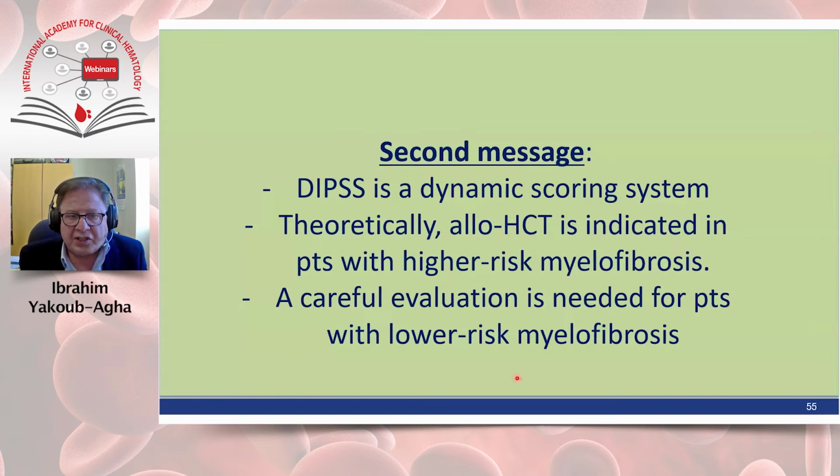So my second message is DIPSS is a dynamic scoring system. You need to assess your patient on a regular basis. It's not weekly or every month, you know, because myelofibrosis is still a chronic disease, but at least 1 or 2 times a year for the patients.